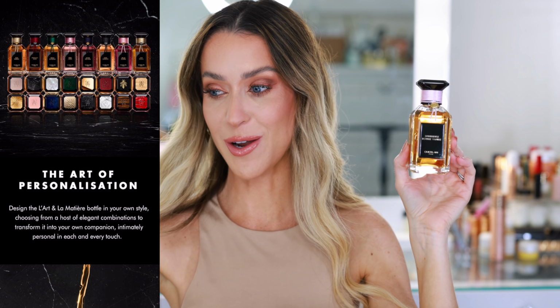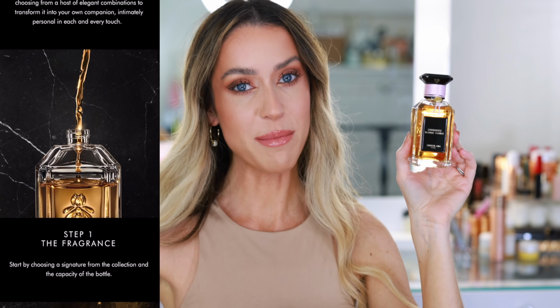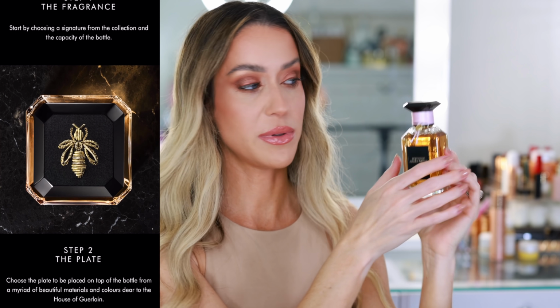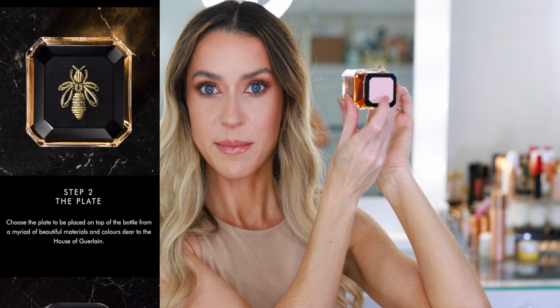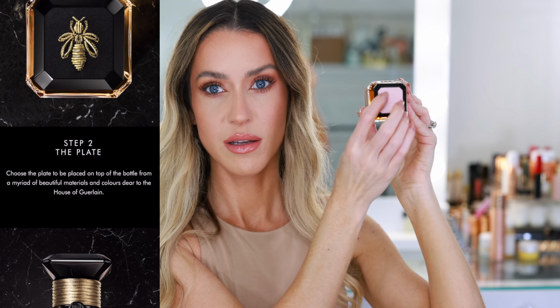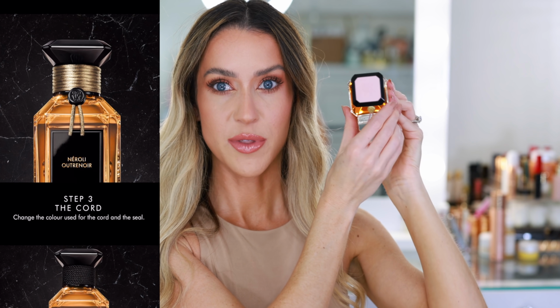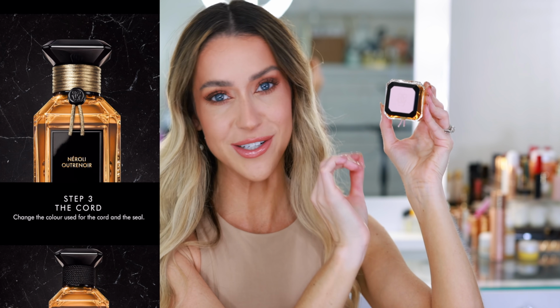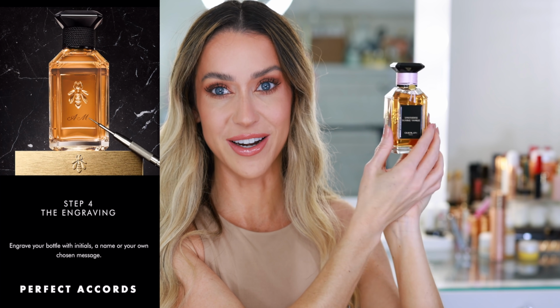So I just pulled up the Guerlain website, the art of personalization. So the first step is to choose the fragrance. And then the second step, you can choose the plate. So the plate is this little part right up here. And I just went with the pink. I thought that was really nice. I think it's maybe a faux suede. There's no additional charge for this, but they also have a mother of pearl. They have one with crystals all over it. So you can make it very fancy if you want to.